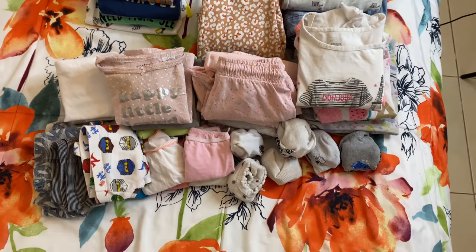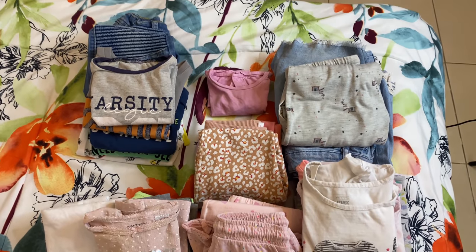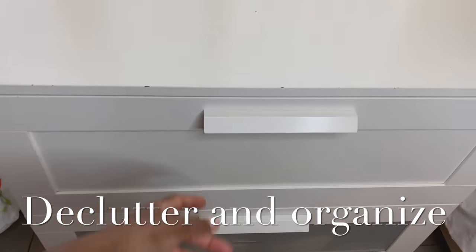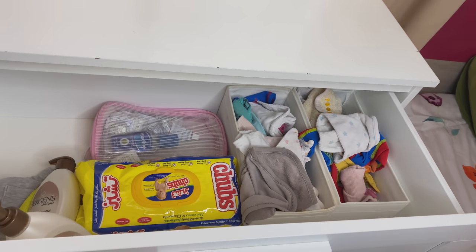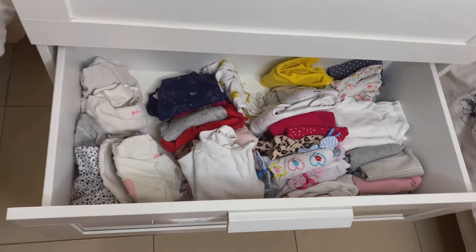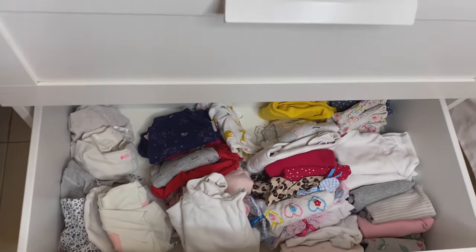We are done folding the clothes. It's now time to declutter and organize Tunu's chest of drawers. Tunu is actually my 23-month-old daughter, and she outgrows her clothes quite fast, so I'm always decluttering her clothes.